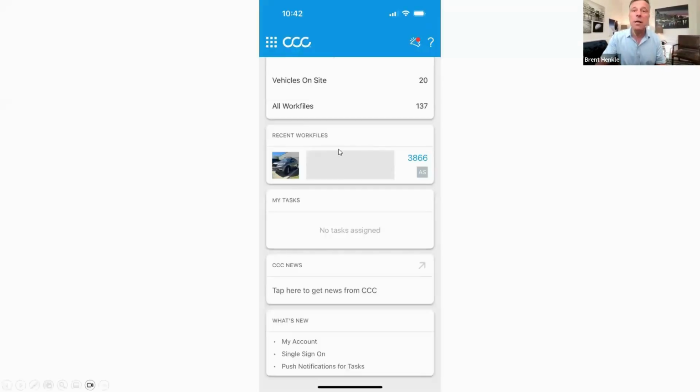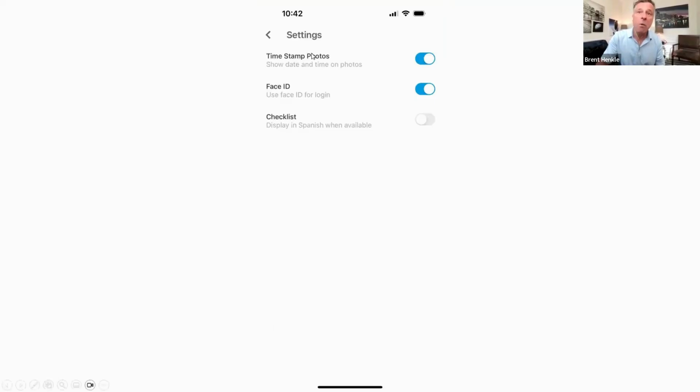The other thing I want you to know is when you do set these things up, let me go backwards here real quick. There is a setup screen you can go to with these dots in the upper left. You go to settings. When you go to the setup, I want you guys to turn this on. It's a time and stamp photos feature. Very slick. So when you do it, it'll put a time and date stamp on that photo. Oh, that's great. Really, really nice.